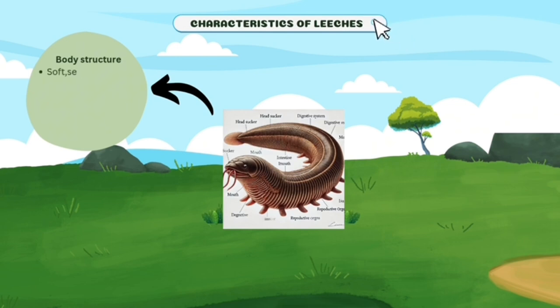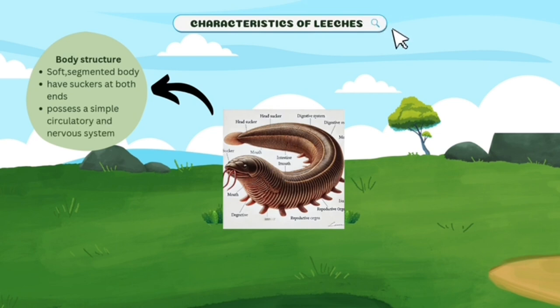First, the characteristic of leeches is body structure. A leech has a soft, segmented and flexible body that can stretch and contract. Its body is made of multiple rings with suckers on both ends. It uses these suckers like needles to feed. They have a closed circulatory system and a nervous system made of ganglia and nerves.